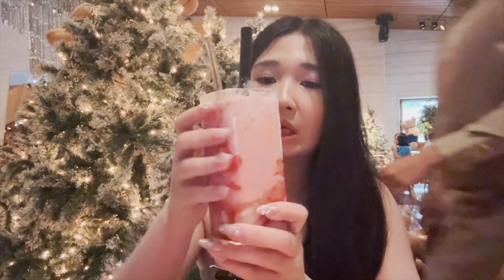And the second drink I will be showing you is my mother's drink that she ordered. It's like a smoothie, so there's two different fruits. For sure, the first one's strawberry, mainly strawberry, and the other one is a second fruit that I'm not quite sure of. So I am going to have a taste of both drinks and see how they taste.